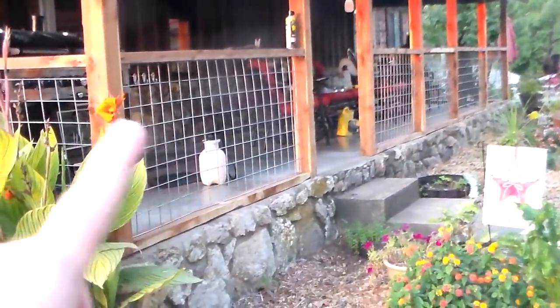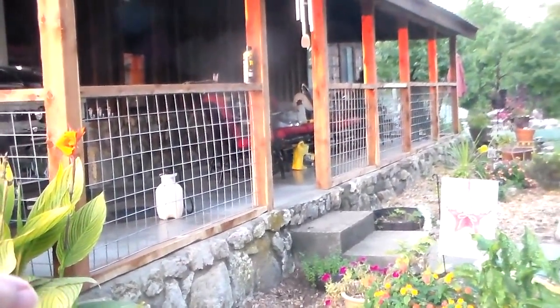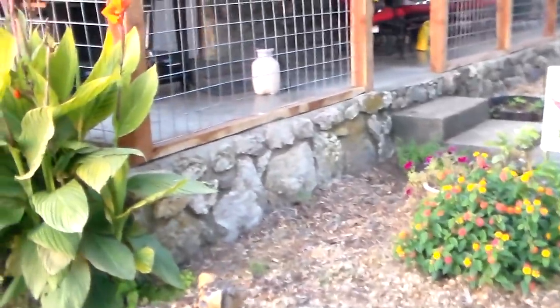I'll show you a semi-final view of the porch railings. We used cattle panel and I've painted them. That one's not inset right. But we're going to have them frame them out to make them really, really tight in there. And it's a heavy gauge, so it should withstand everything. And we've also matched the railings for this side.